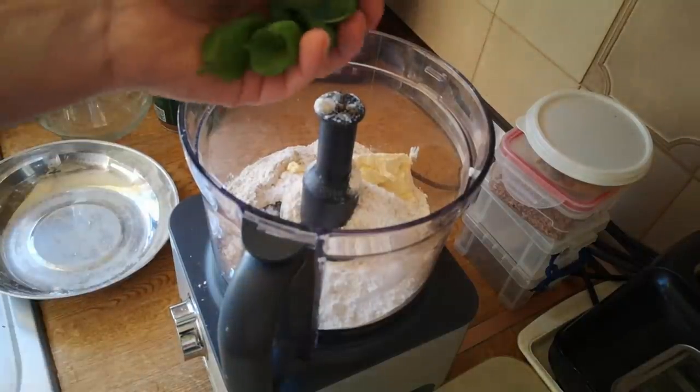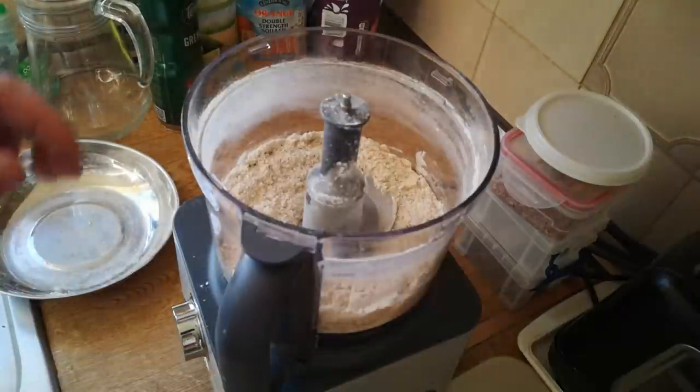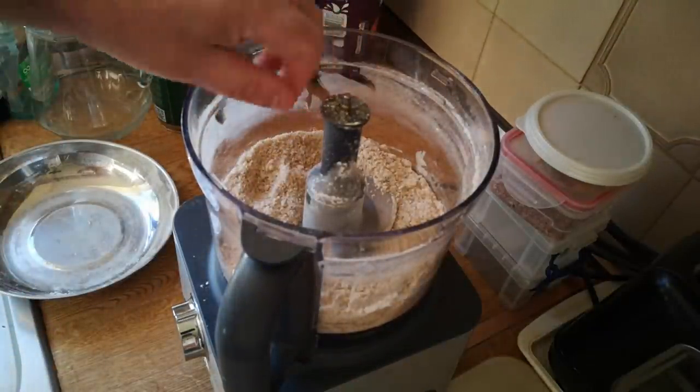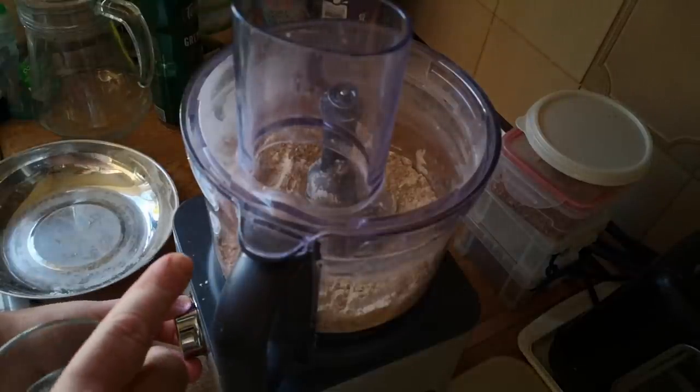And because why not, a few leaves of infinite basil, because I seem to have basil all the time now. That's the fat and flour combined, and we can see it starting to form a sort of crumb-like texture there. Now I'm going to add in a tiny splash of cold water as it's going round, and I'm going to watch it forming a dough.